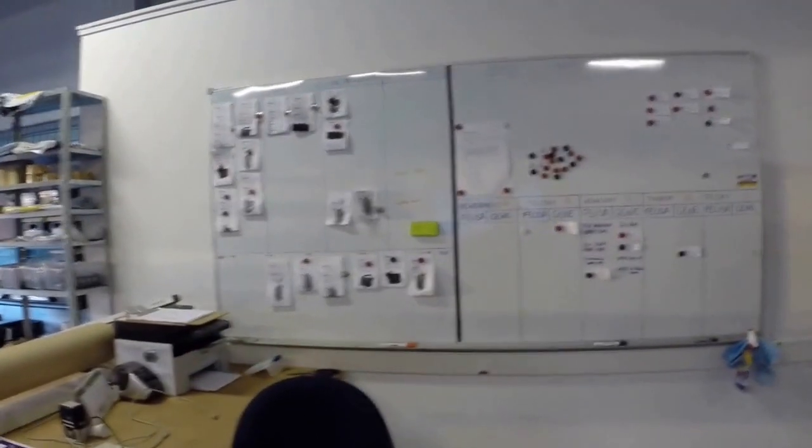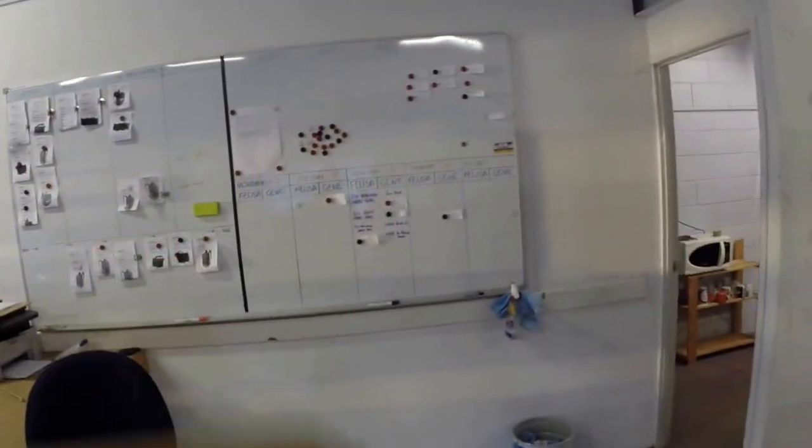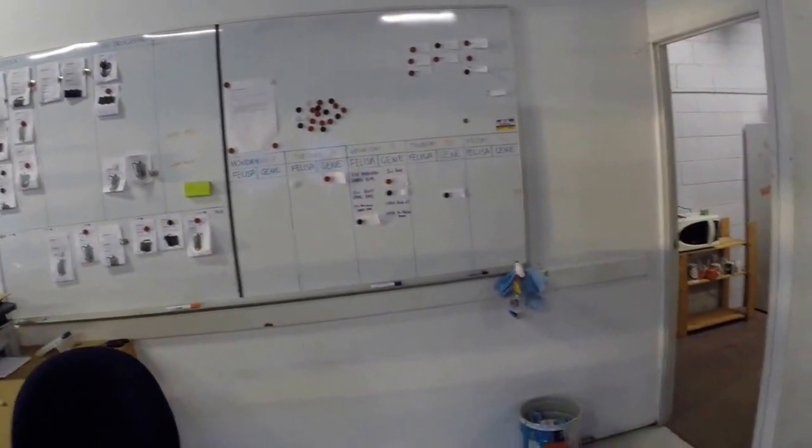We do have our order board at the moment, which looks empty because we've got to cut a lot out. We're a bit behind on cutting. The stuff on the left there is all the stuff we've got to cut. The stuff on the right here is all the stuff that we're processing at the moment, that we're working on.